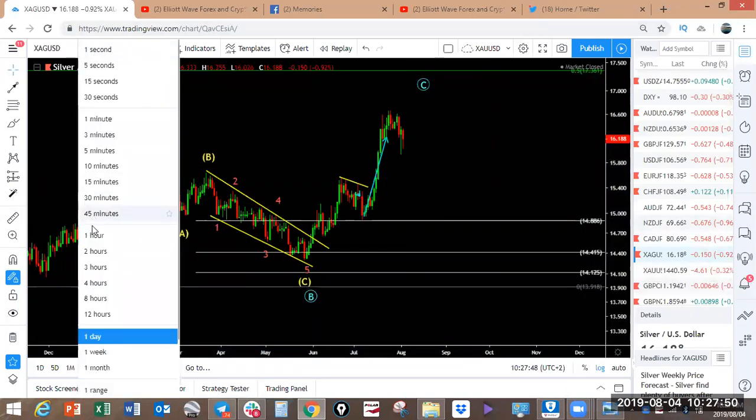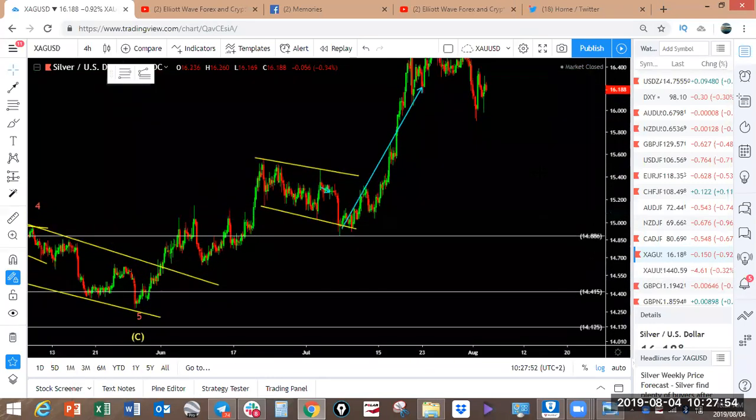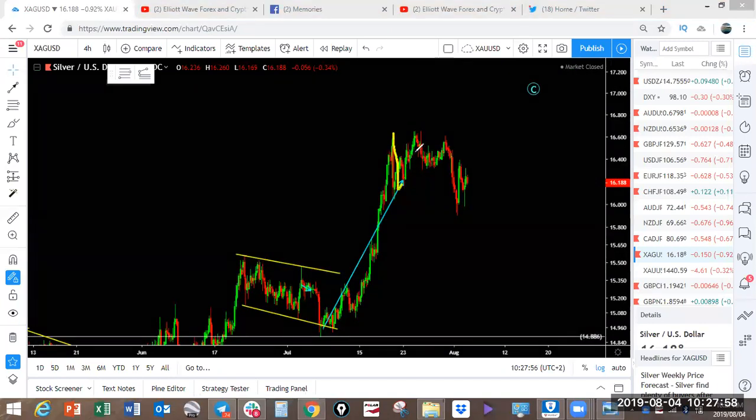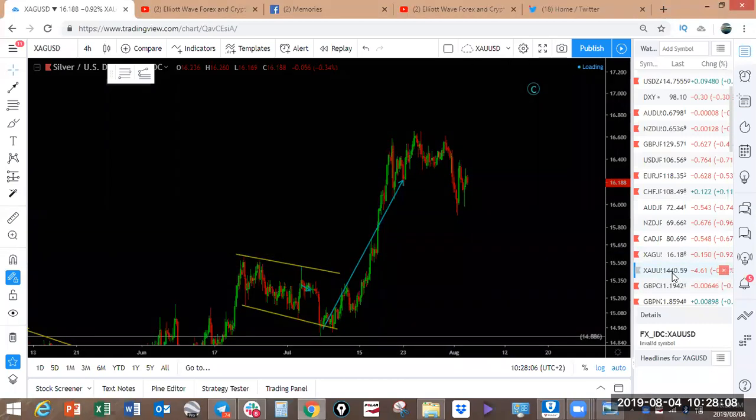Let's just go to the 4 hour first. So on the 4 hour, you can see that we've got this. This could even be an expanding flat here, a 1, a 2, a 3, and then we push higher. So let's see what we get here with silver. Could be a bit of a push higher still. Right, and then gold, same.